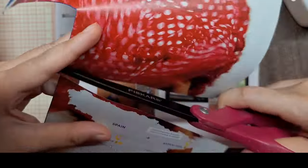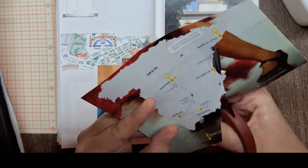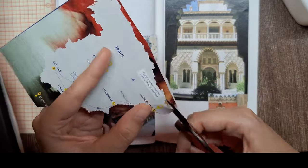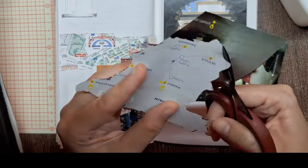Then, to cover the bleed through from our stamping on the previous page, I'll be pasting a map of Spain on the left side of our spread. This not only solves the bleed through issue but also provides context for our Seville adventures.